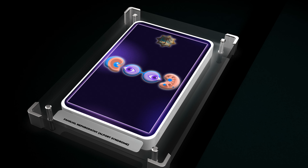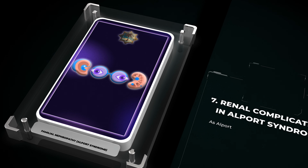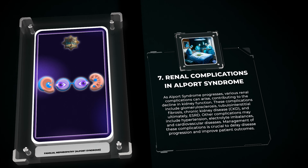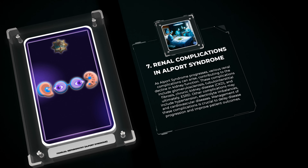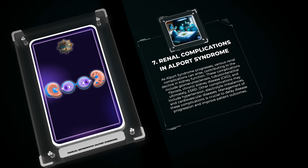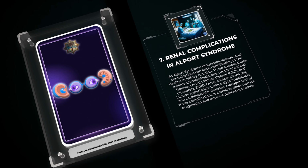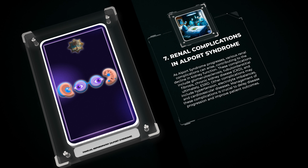As Alport syndrome progresses, various renal complications can arise, contributing to the decline in kidney function. These complications include glomerulosclerosis, tubulointerstitial fibrosis, chronic kidney disease, CKD, and ultimately, ESRD. Other complications may include hypertension, electrolyte imbalances, and cardiovascular diseases. Management of these complications is crucial to delay disease progression and improve patient outcomes.